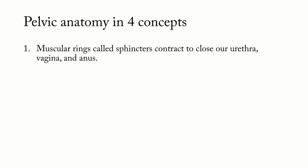The first thing to understand is that our pelvis is home to several organs: the bladder, uterus, and rectum. And each of these organs has openings to the outside. We have muscular rings called sphincters that contract to keep those openings closed.